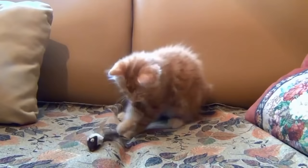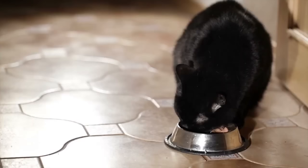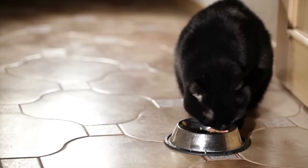Lots of movies show kittens loving to drink milk, but that's a myth. Kittens are lactose intolerant, which means if you give a kitten a bowl of milk, you could actually be giving them an upset stomach.